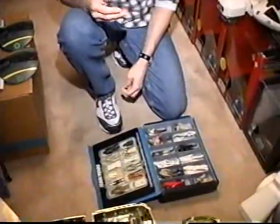Hasbro got the rights to do the Snaggletooth action figure for the original action figure back in 1978. But Hasbro only got pictures of this character from the waist up. So when they made the action figure, they made him full size. Well, in the movie, he's only about 4 feet tall. But they didn't know that.